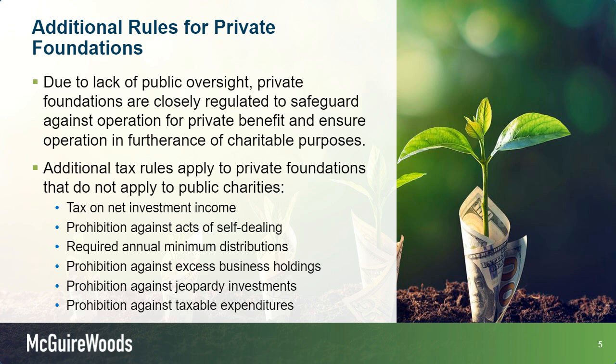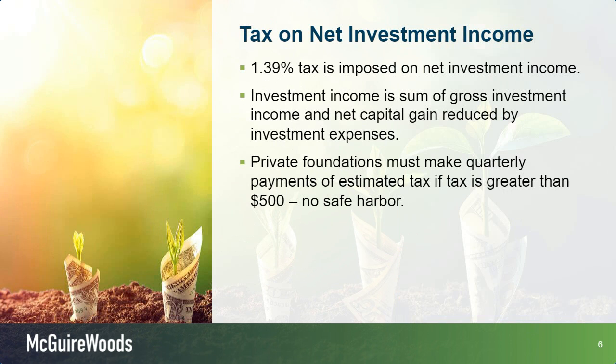Jeopardy investments, just thinking about where you're investing your money and being prudent to generate returns for the foundation. And then taxable expenditures, we're going to go over in more detail what things to look out for and where you want to be careful that we're not violating any of these rules. We don't have a lot of time today, so we're going to go quickly over a few things and focus more on the common issues, spending a little more time giving you examples.